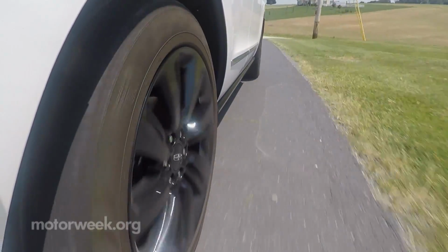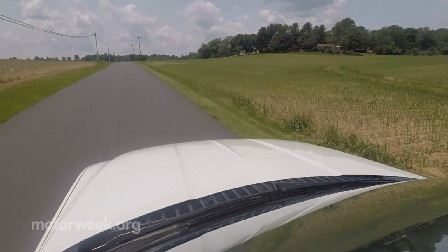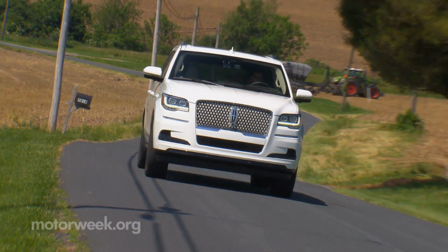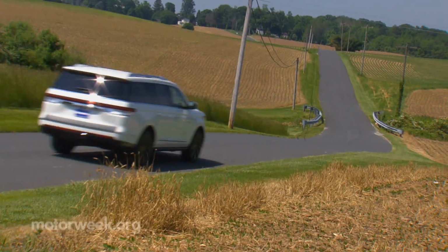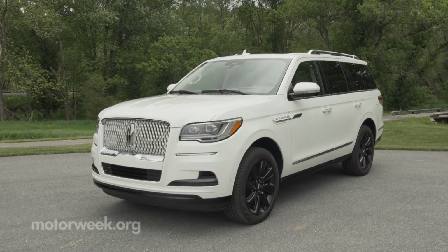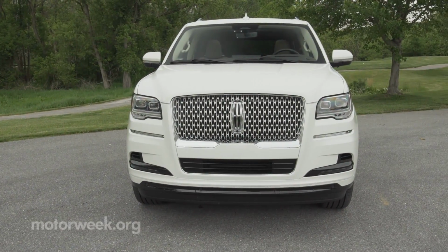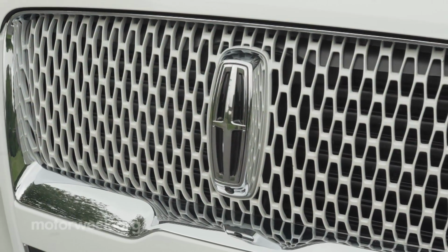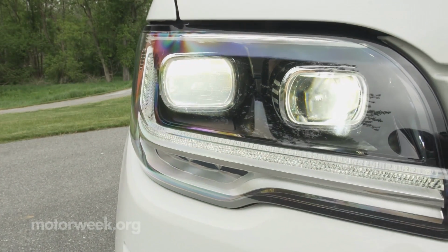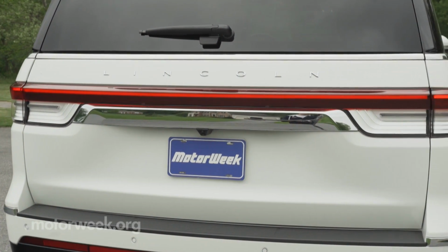This fourth-generation Navigator has been around since 2018 and continues to be built on Ford's F-150 pickup chassis. Updates for '22 elevate the exterior design as well as upgrade tech. As for the updated styling, it starts with a new front face that looks taller and flatter than before, with a more vertical grille with added chrome. Fresh adaptive pixel projector headlights add a more modern flair, and three-dimensional taillights do much the same for the rear.